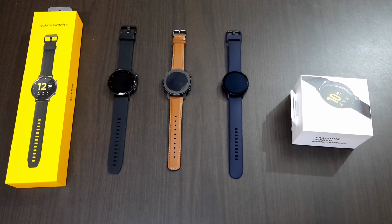Now, talking about the price tag, the Realme comes with a price tag of under 5,000 rupees, whereas the Amazfit has a price tag under 13,000 rupees, and the Samsung Galaxy Active2 comes under 25 to 20,000 rupees.